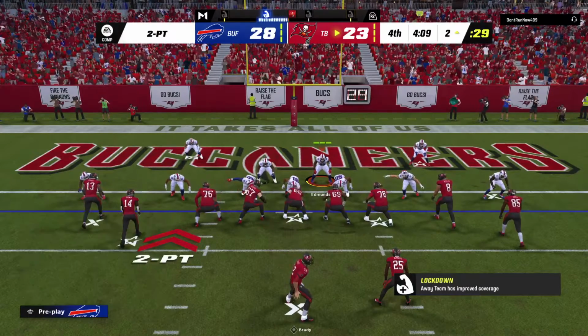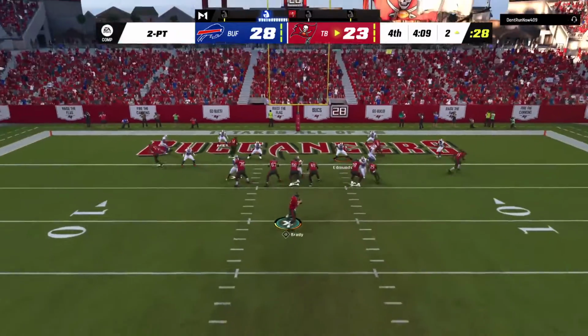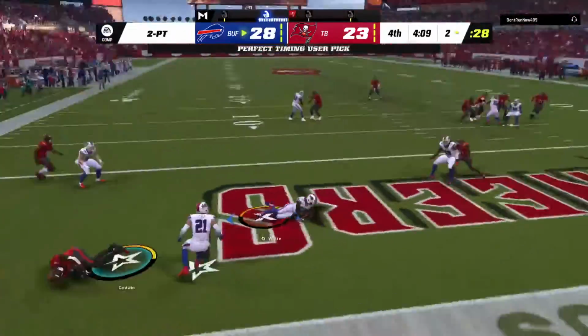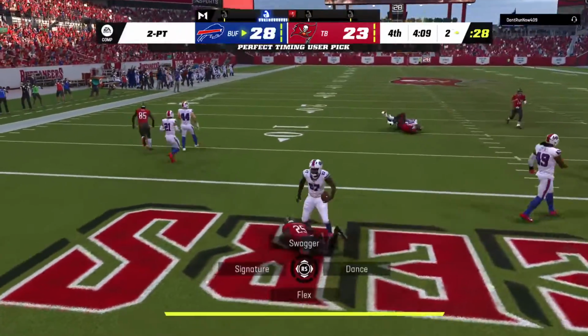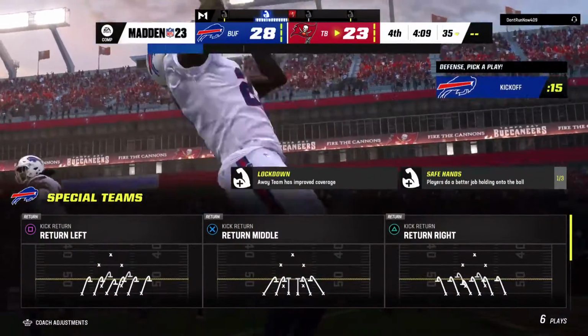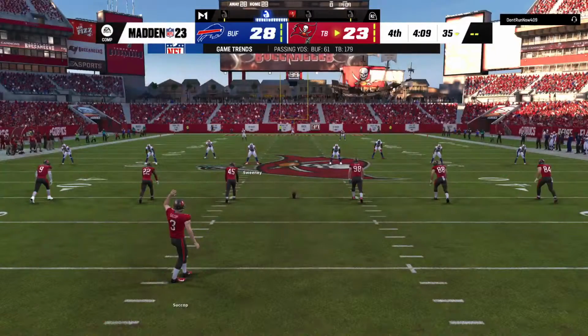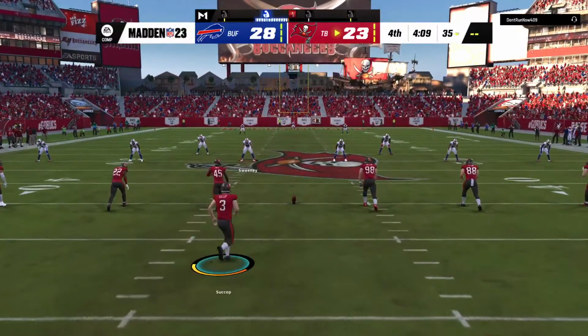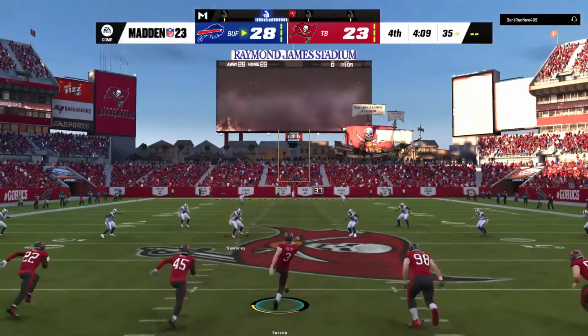Big-time play, big-time result. Brady will look to throw for it. And it'll be intercepted. Tre'Davious White with a pick. It's interesting that when it comes to two-point conversions, even heavy run teams tend to throw the ball in these situations. In this case, this one was intercepted. Yeah, they weren't fooled. They were ready for the pass, picked it off.